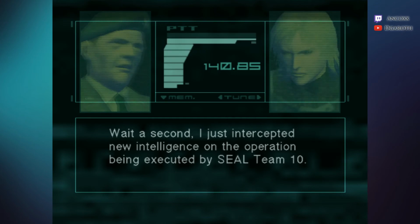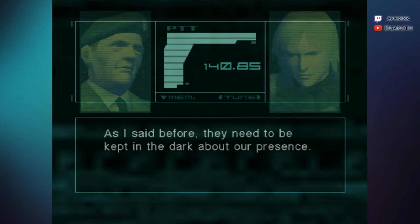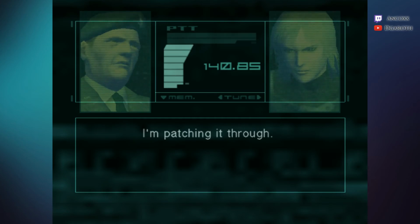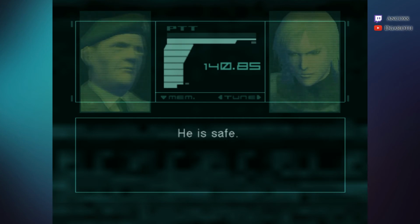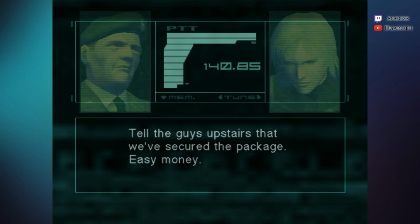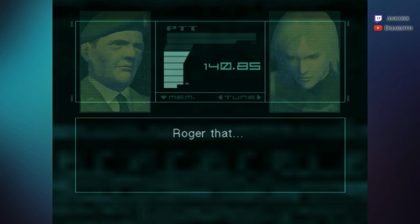Wait a second. I just intercepted new intelligence on the operation being executed by SEAL Team 10. Intercepted? As I said before, they need to be kept in the dark about our presence. So we just listen in? I'm patching it through. This is Alpha Zero. We have the president. Is he safe? He is safe. What about the package? Tell the guys upstairs that we've secured the package. Easy money. Good work. Your retrieval is on the way. Come on home. Roger that.